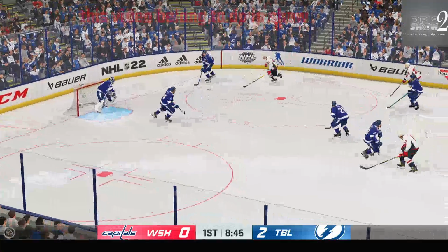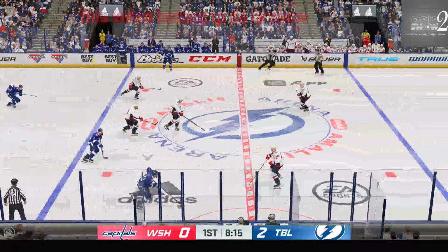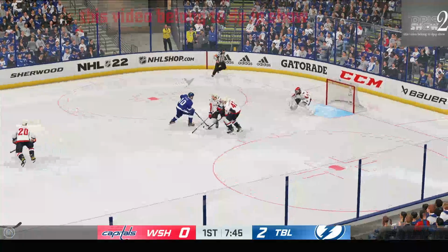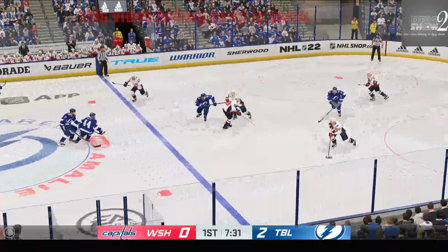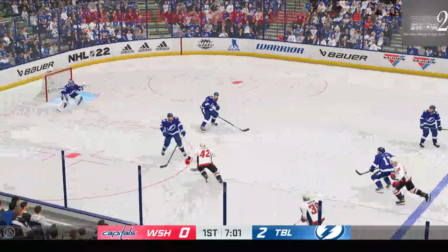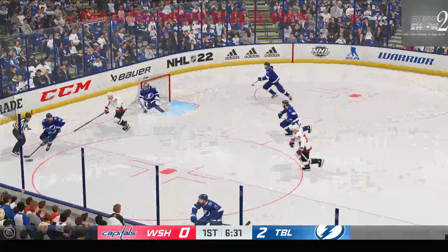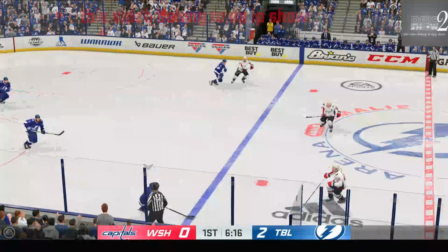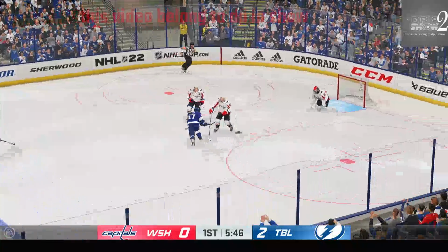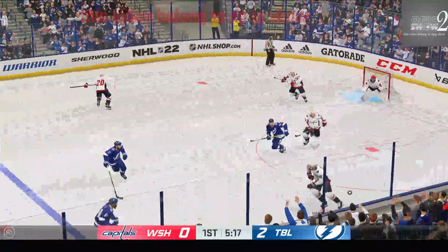The Lightning have gained possession off the wall. Quick feed to Perry. Through the neutral zone now, picking up steam. Washington's looking to break out of their own end. From along the walls, they're gaining momentum. Takes a shot. That's kicked away with a pad by Vasilevsky. Gets the puck over to Killorn. Gains the zone from the right side. Snaps it onto the net. And that shot goes nowhere as the lane was filled.